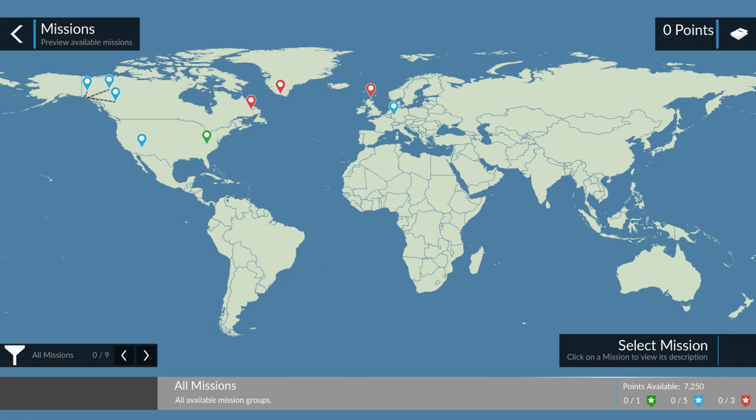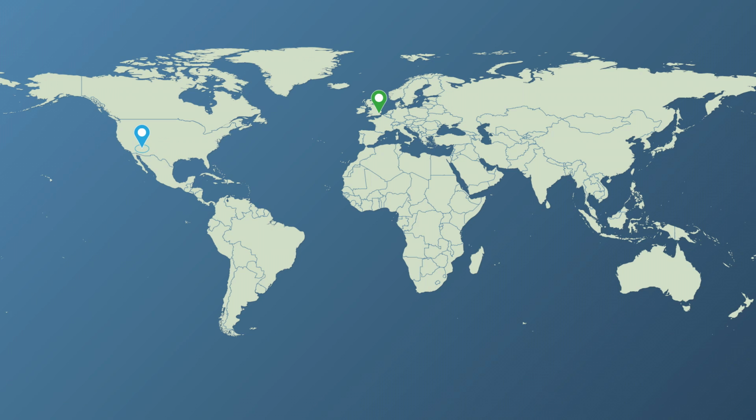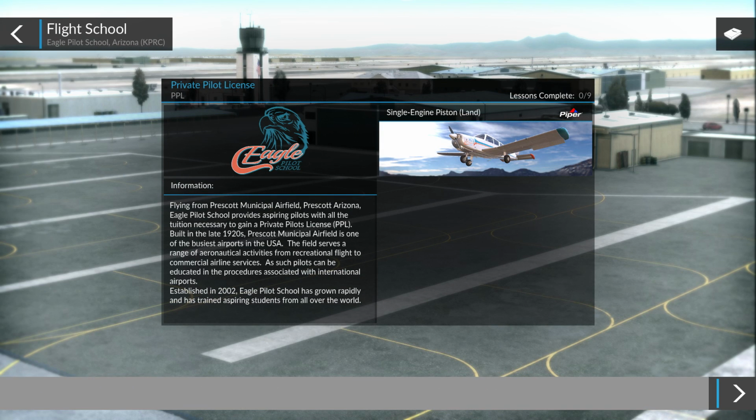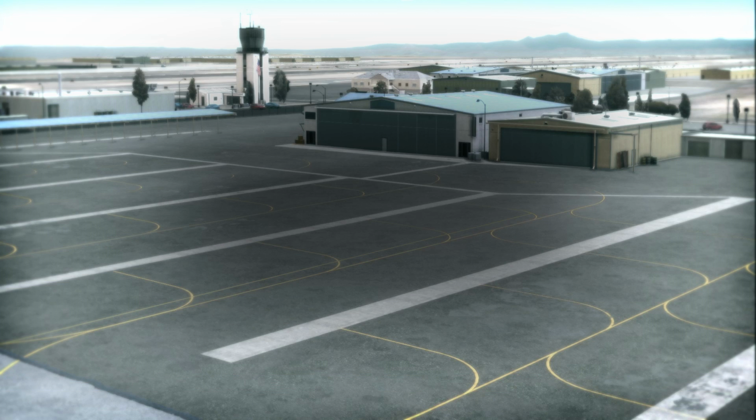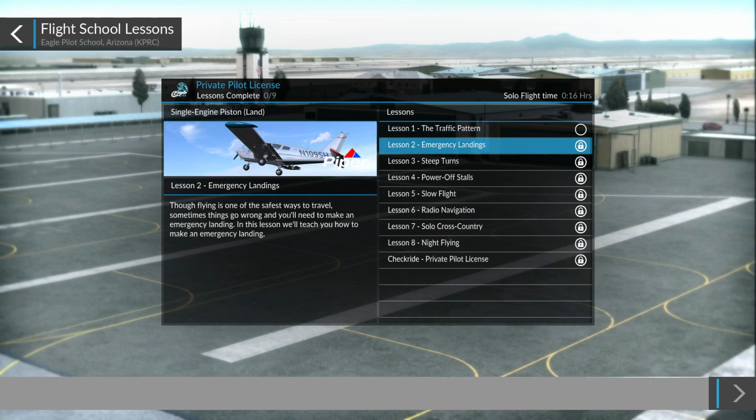However, I kept going because I did think about the title. Since it's called Flight School, I would assume that that would be where it really focuses. Clicking on the Flight School area, I was given a choice to try a PPL or an LAPL. For those of you who don't know, a PPL is a private pilot's license and an LAPL is a light aircraft pilot license.